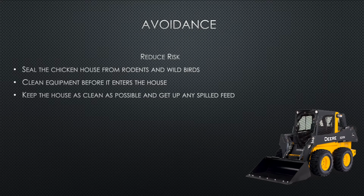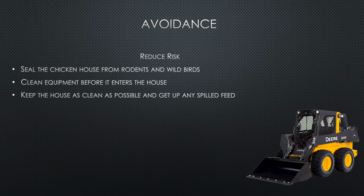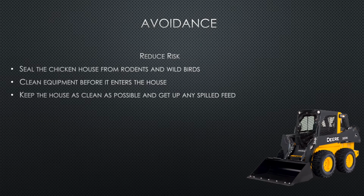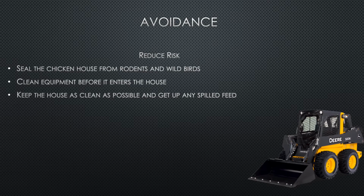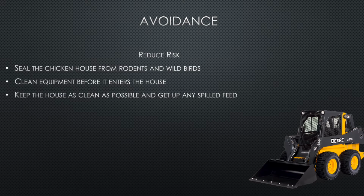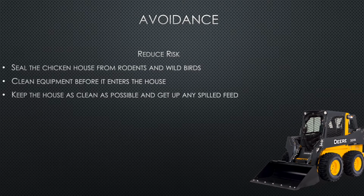So our next topic is avoidance. And the main key here is you want to reduce the risk of possibly getting northern fowl mites into your production. So you really want to make sure that your chicken house is sealed up and that no wild birds or rodents could possibly get in the building to infect the chickens and transfer northern fowl mites from themselves to the chickens.